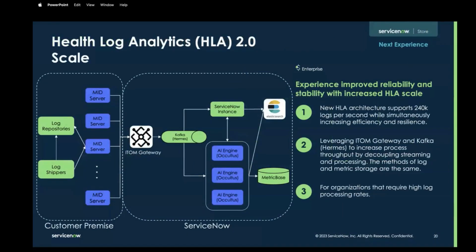And next up, I will be talking about the Health Log Analytics, otherwise known as the HLA 2.0 scale update. So previously, our architecture supported 60K logs per second, but with this new architecture update, we now support 240,000, which is a lot, logs per second, while simultaneously increasing efficiency and resilience.